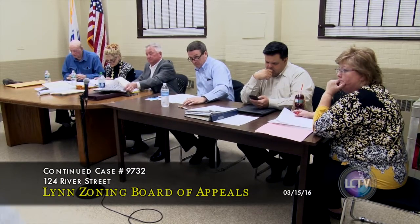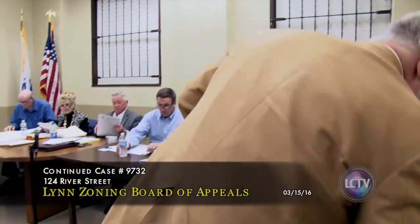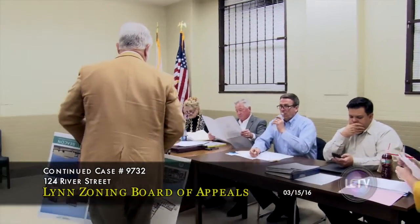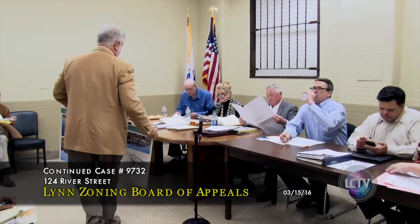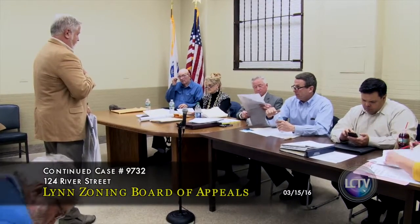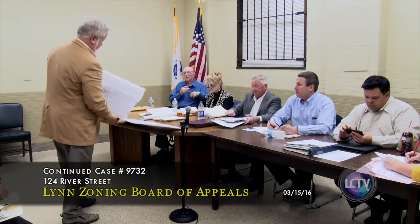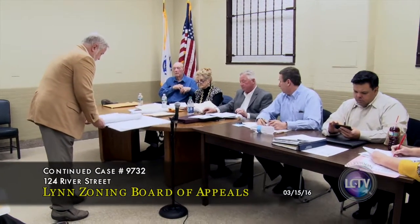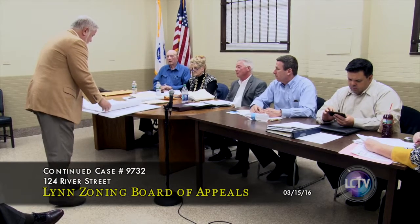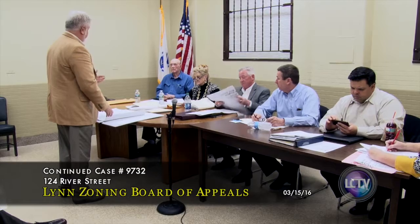Ready? Ready enough? So here are the full-size copies of the plans which we did receive, and the drainage plan. I'm J. Michael Sullivan, an architect of Habitat and Planning, and I'm glad you got the full-size plans and the drainage plans are part of this set. If you'd like, I'll walk through what we've changed since last time.